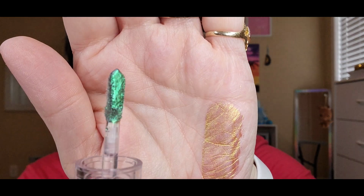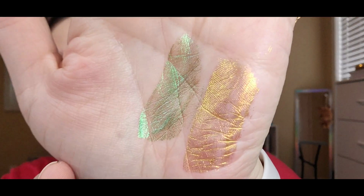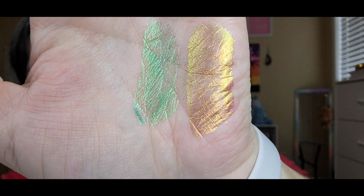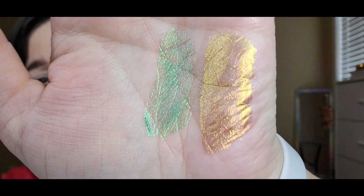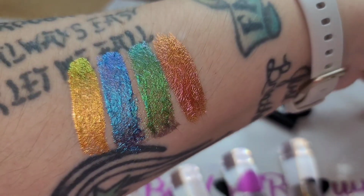And again, that is the doe foot applicator. We're gonna swatch that right beside this. Oh my gosh. Wow, that is beautiful. So you can see the base there, and then we have our flip from green to purple. Hopefully you can see that. Of course, I will put one on my eyes as well. I will also pop up swatches.